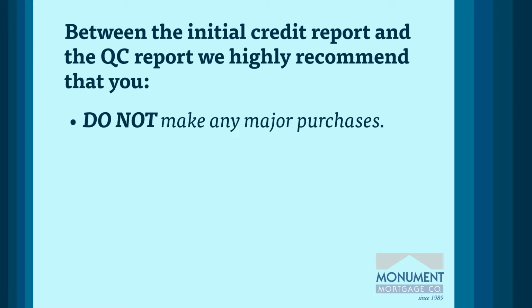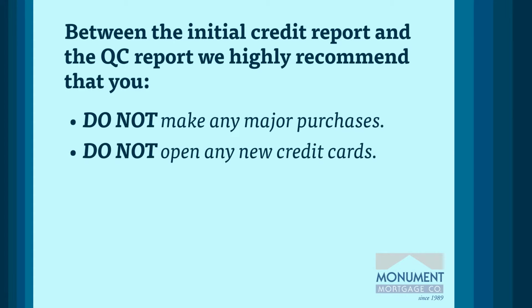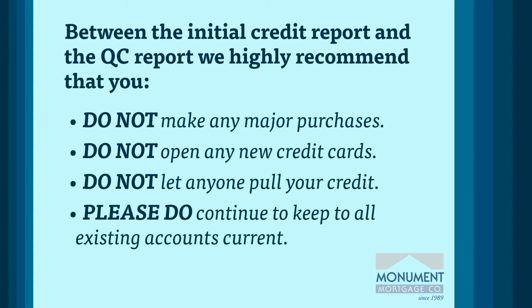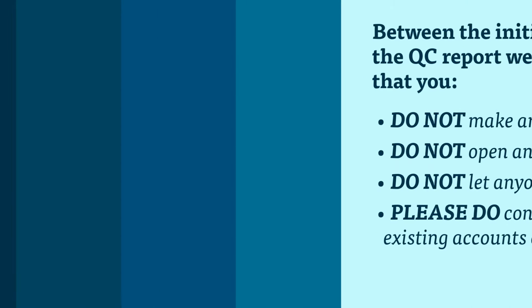Between the initial credit report and the QC report, we highly recommend that you do not make any major purchases. Do not open any new credit cards. Even if there are offers for free financing, do not let anyone pull your credit. Even one inquiry can cause a delay. And please do continue to keep all existing accounts current. If any changes to your credit history do occur, please notify your loan officer as soon as possible.